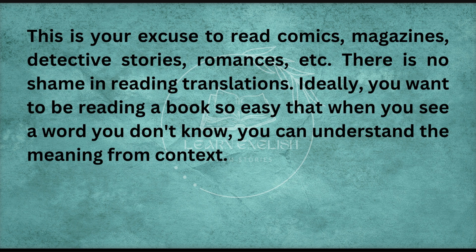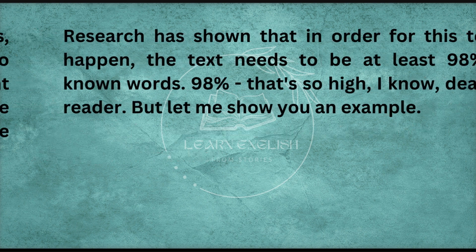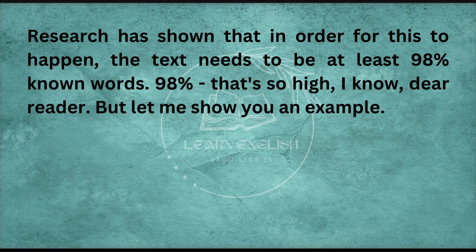Ideally, you want to be reading a book so easy that when you see a word you don't know, you can understand the meaning from context. Research has shown that in order for this to happen, the text needs to be at least 98% known words. 98%. That's so high, I know, dear reader. But let me show you an example.